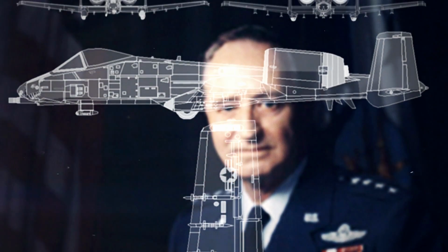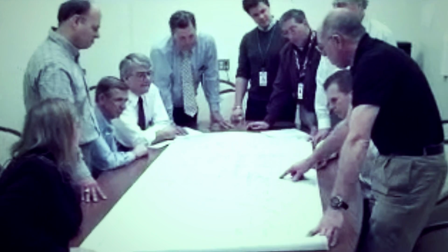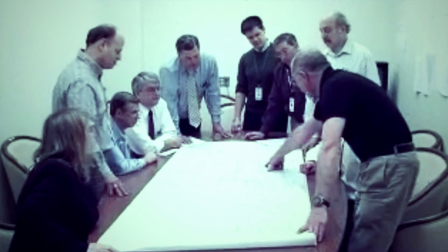On September 8, 1966, General John P. McConnell, the Chief of Staff of the Air Force, expressed his desire to develop a specialized close air support aircraft. By December, a Requirements Action Directive, or RAD, was issued for a dedicated close air support aircraft for the Air Force. This led to the creation of the AX, or Attack Experimental Program Office.